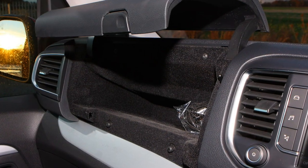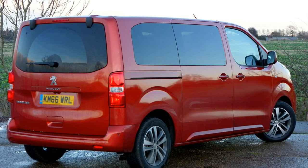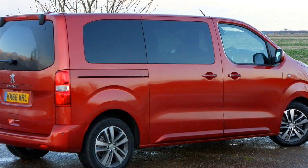Peugeot Traveller is an 8-seater van-based MPV that will appeal to taxi operators and large families. It's one of a select group of vehicles that can carry 8 people. Its principal rivals are the Ford Tourneo Custom, Volkswagen Caravelle and Mercedes-Benz V-Class.